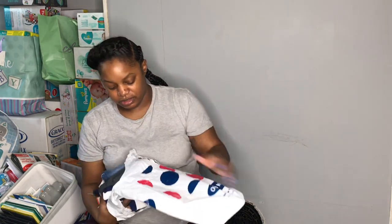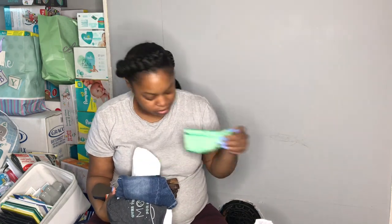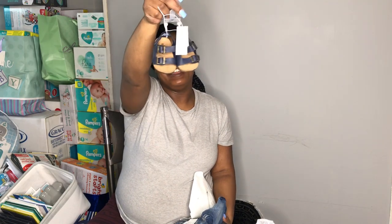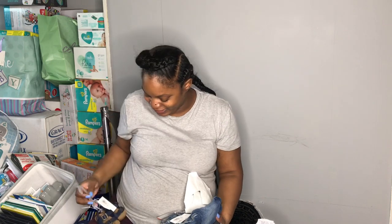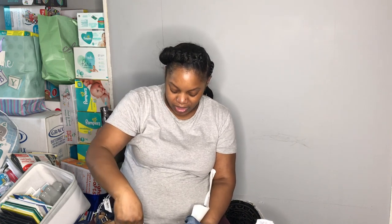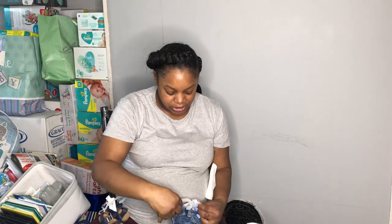Then we got him some more things from Old Navy. Well, I did. I thought these were so cute. So cute. Oh my God. Like, my little baby. These are 0 to 3 months. I can't believe it. I did get him another pair in a different color because I know he's going to grow out of those really fast. And he is a spring baby going into the summer.